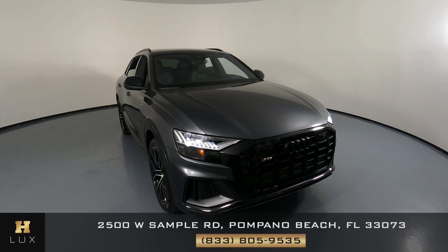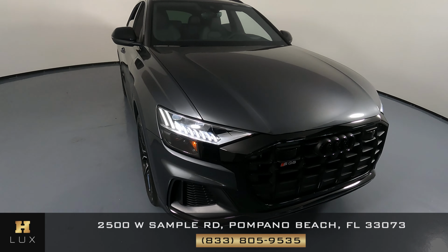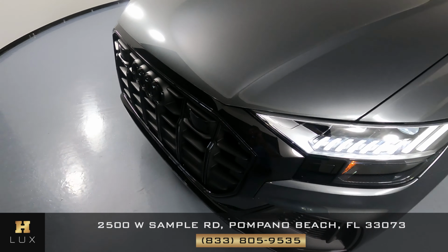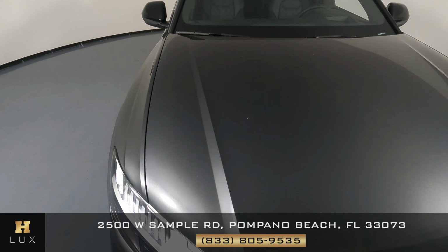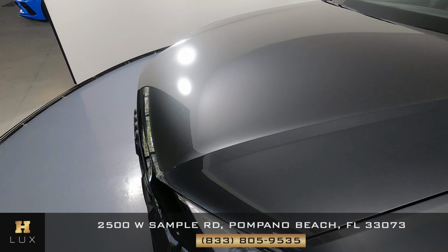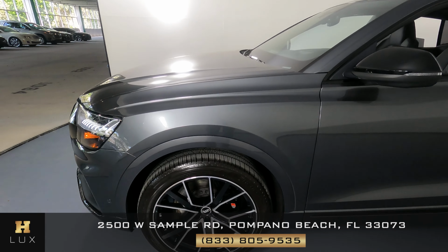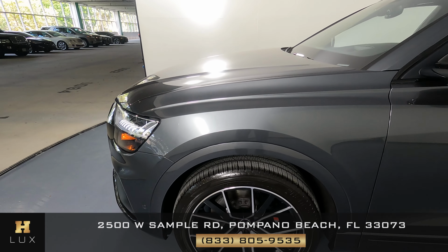The first thing we're going to do is go panel by panel, checking out the vehicle, and we're going to start right here with the front bumper. Let's take a look. Front bumper seems to be in perfect condition. What about the hood? We just want to know if there's any sort of damage at all, including scratches, dents, chips, or anything else. Everything's looking perfect. What about this fender? And I'm not seeing any sort of damage.